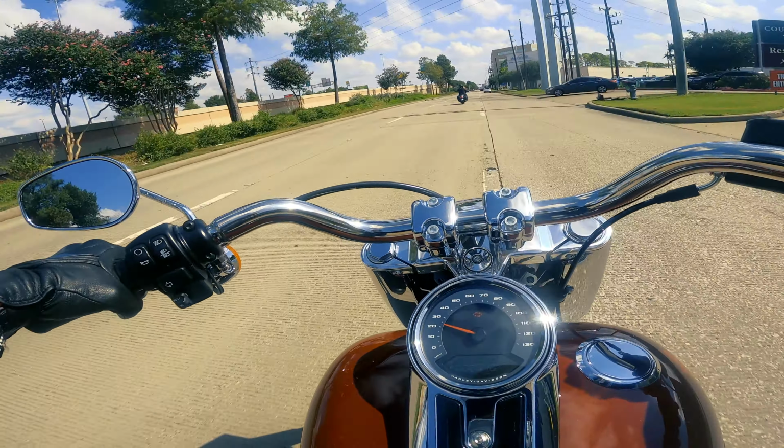And today we're gonna hop on a Harley Davidson Fat Boy. I just want to take advantage. Every time there's a demo, I see a Fat Boy, I want to ride it. So look at this.